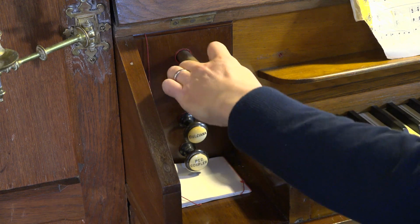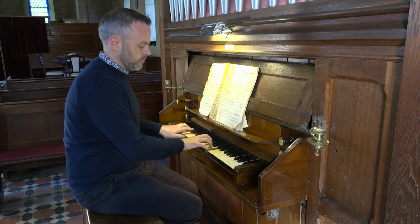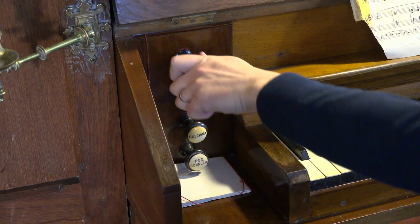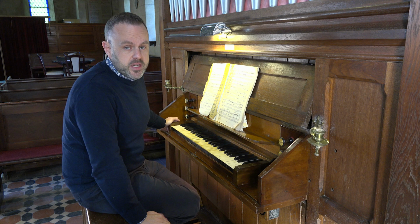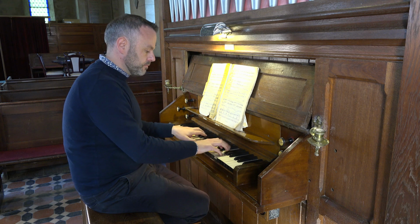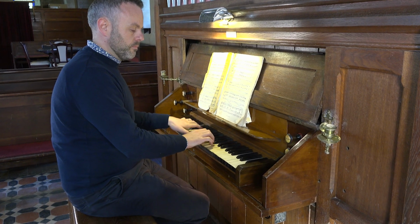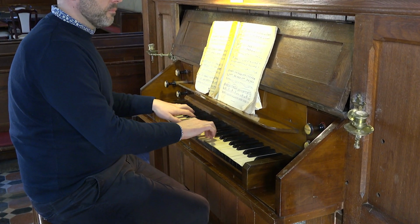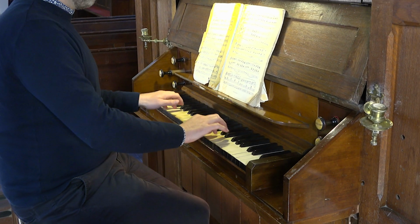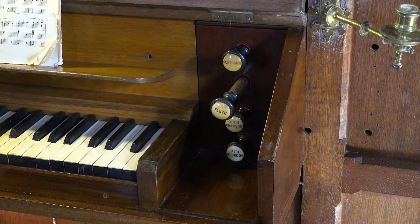We have the bolder gamba. There's some really beautiful flute stops on this instrument. At 8 foot pitch, we have the stop diapason. And then at 4 foot pitch, the flute.